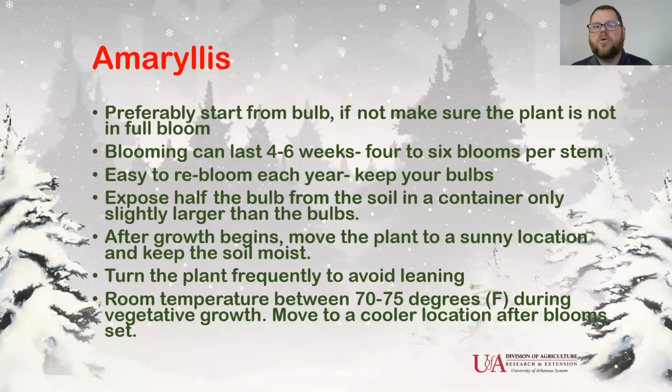Amaryllis is a growing plant that we start to see. Most of the time you'll see starter kits that are starting from bulbs. You may go to a garden center and have one already started. So the preferred method is to grow from the bulb, because you really get to reap the benefits of the amaryllis and make sure that you don't miss any bloom time.